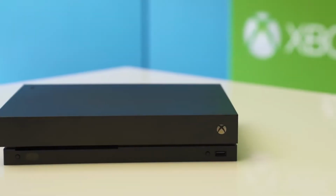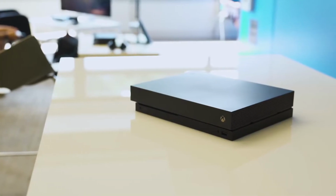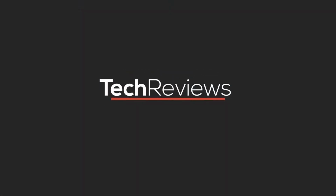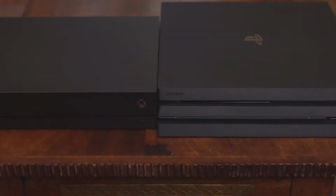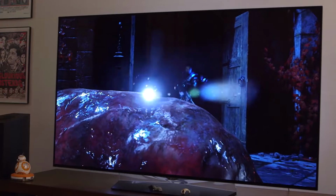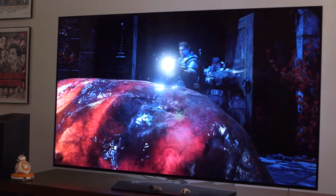The Xbox One X. Is this the ultimate video game console, and is it worth the buy? These questions answered next on Milton 1T. The Xbox One X is the most powerful video game console to date. Let's start with a review of the device, then we'll decide whether it's worth the purchase.